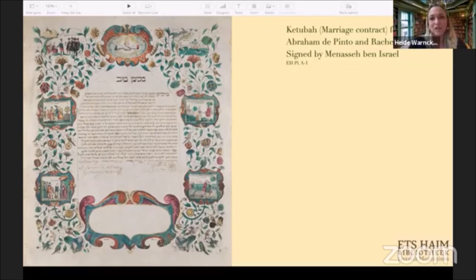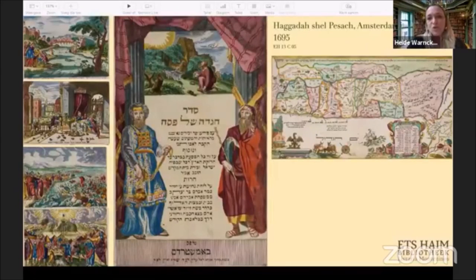This is a ketubah, a marriage contract for Abraham de Pinto and Rachel Rovigo, and it is signed by Menasseh ben Israel. It is absolutely beautiful, and I know that on this slide you can't see that much, so this is my first time that I will invite you to Ets Haim, to the library, to have a look at the marriage contract in real.